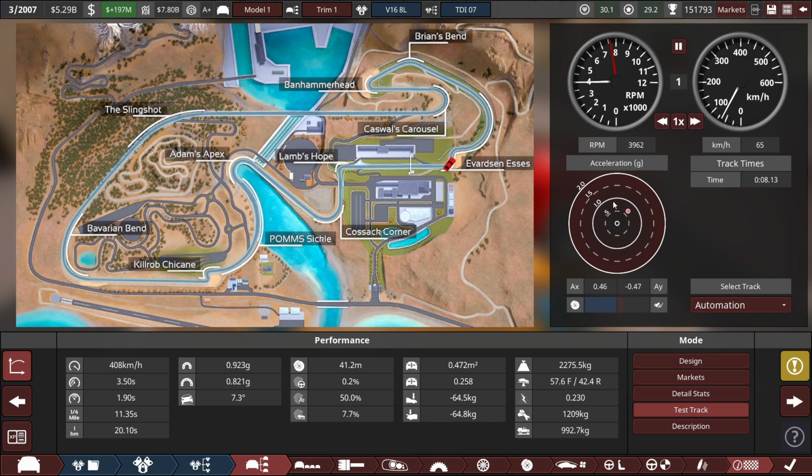So 1:15 for the first turn. It's really impressive for one of our non-sport variety cars. And finishing in 2:16, that's downright brilliant. That's not quite as fast as some of the sports cars we've put out, but it's getting really close there. So definitely a nice all-rounder car that we've put together.